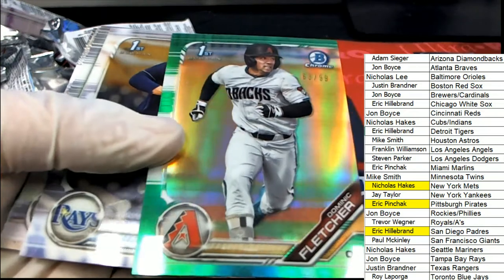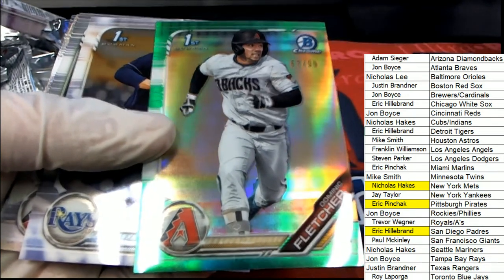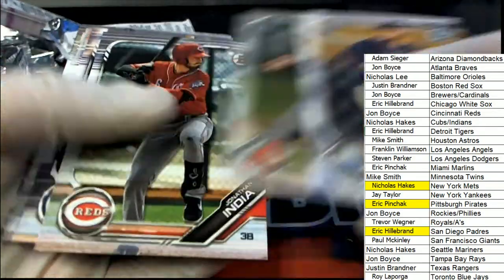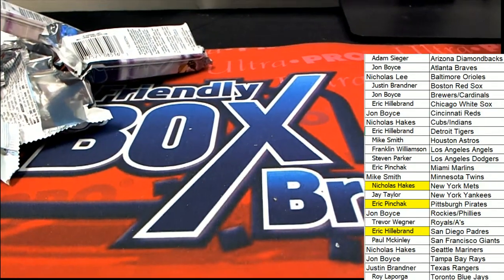Arizona Diamondbacks, numbered to 99 parallel. Adam S., nice hit. Nice hit there for Adam. That's Brock's break in Bowman Draft.